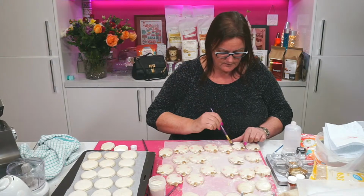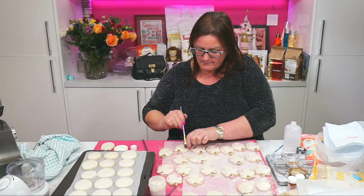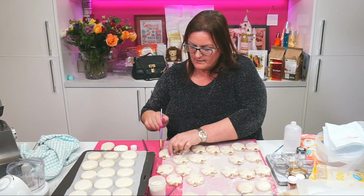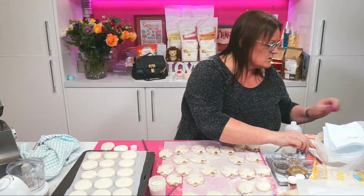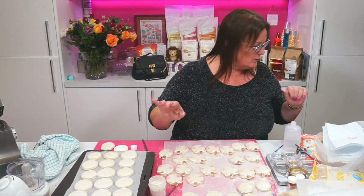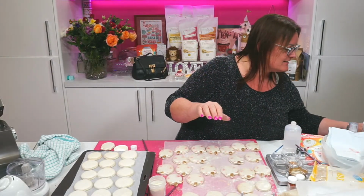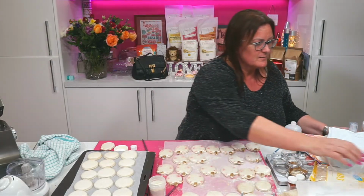So just soften it down. And my eyes are going to be done last because they're making me nervous already, thinking about my eyes. So I've got some other sprinkles here. I just need a little bit of glue. Where's my glue now? I've got that much stuff on this table now. It's fun, isn't it? Where's my glue? What have I done with that?